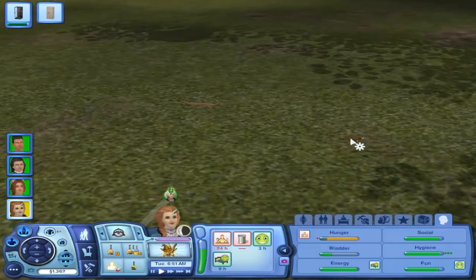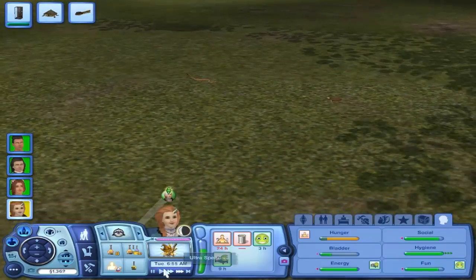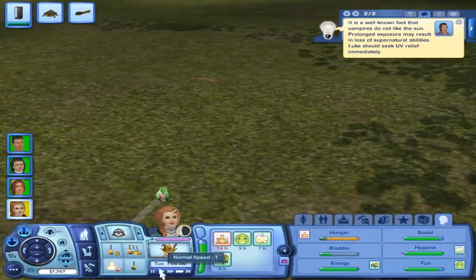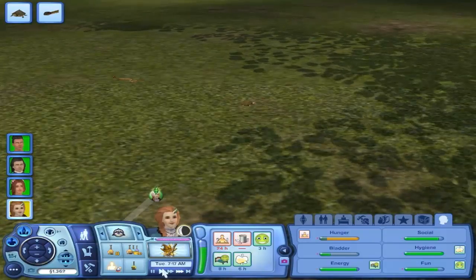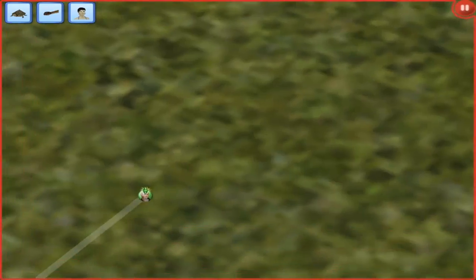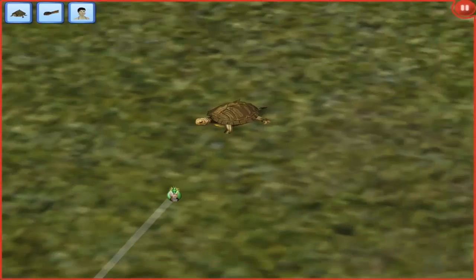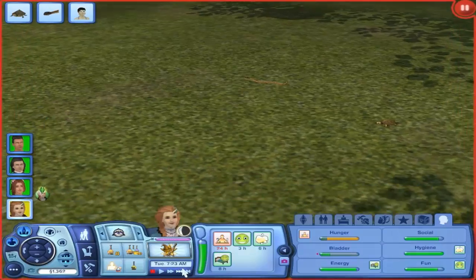There is some stuff. A turtle! And a snake! Oh my gosh. Come catch them. A freaking turtle and a snake! I gotta get a picture. A turtle. And an evil snake. Oh my gosh.